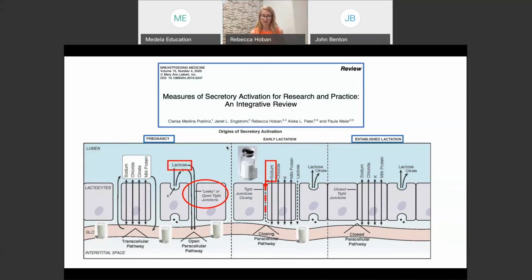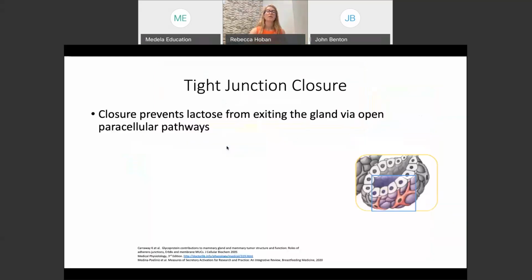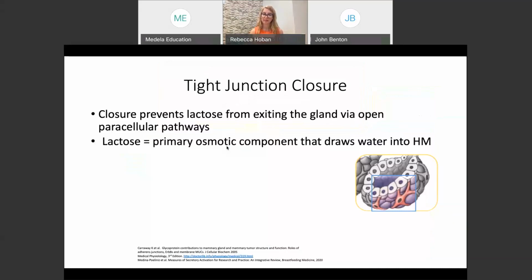However, with established lactation, once you've completed secretory activation, those paracellular pathways should have squeaked shut. They should be completely closed, so that only leaves the transcellular pathways. Once this happens, you get this precipitous decline in sodium in the milk, as well as decreases in protein, and you get increases in lactose and citrate. So once these junctions close, the lactose basically gets stuck in the lumen. It can't exit the gland via those open paracellular pathways, and it then draws water into the lumen. Once this happens, voila, your milk should hopefully come in.